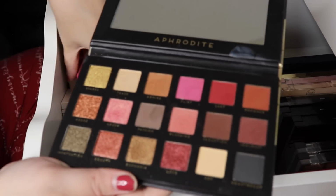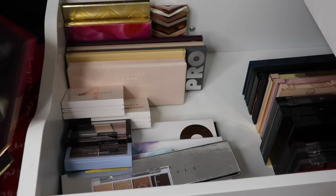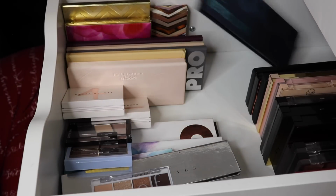So these are supposed to be dupes for the Huda Beauty Rose Gold and Desert Dusk palettes. I don't know how to get these both in frame. This one was the Rose Gold. This one was the Desert Dusk. They're not bad quality. They're actually pretty nice palettes, but I just don't think I need them. Again, I'm already keeping a lot of pink and purple, so I'm going to get rid of those.